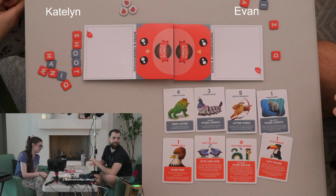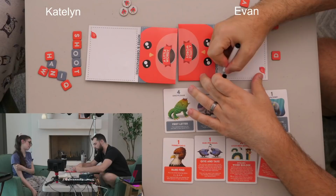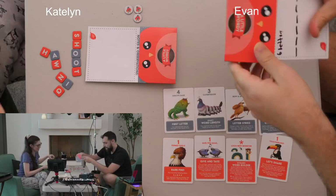Exact word length. I need to look at it. Hold on. Oh no, is it a weird word? Well, it's easier to count. I don't want to like guess. 6. Okay. Maybe it's a weird word. Maybe it's not. 1, 2, 3, 4, 5, 6. Okay. What's your first letter? S. Yeah, you couldn't remember the first letter. S.